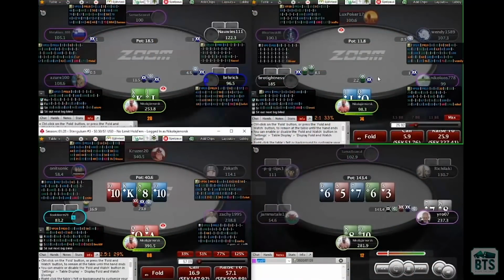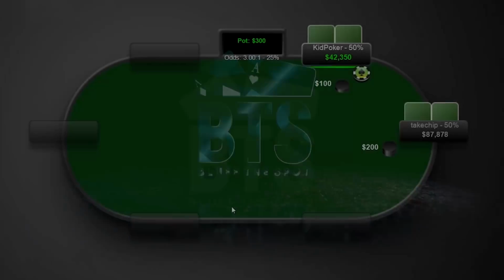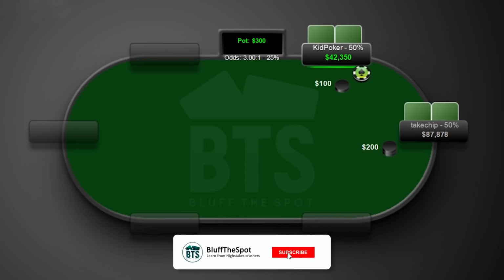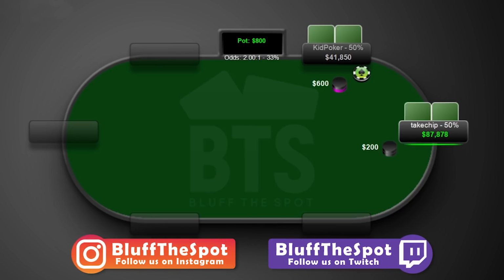All right, now, without further ado, let's jump right into the action. So let's have a look at this hand. It's 100-200, and it's Take Chip, a French-Canadian player, versus Daniel, who's KidPoker, and he raises 3x on the button. Nowadays, a lot of people choose a smaller sizing, but remember, this hand was played a few years ago, so the metagame was a little bit different.